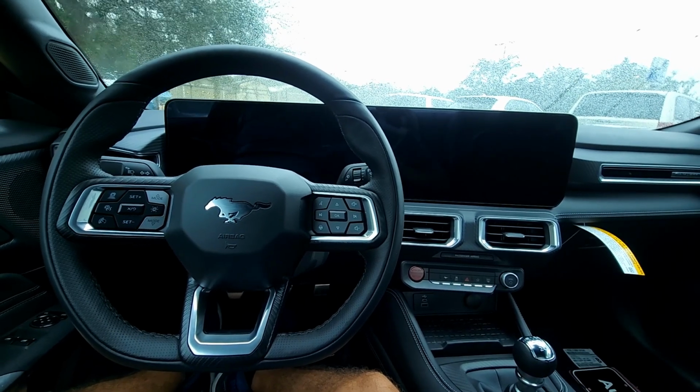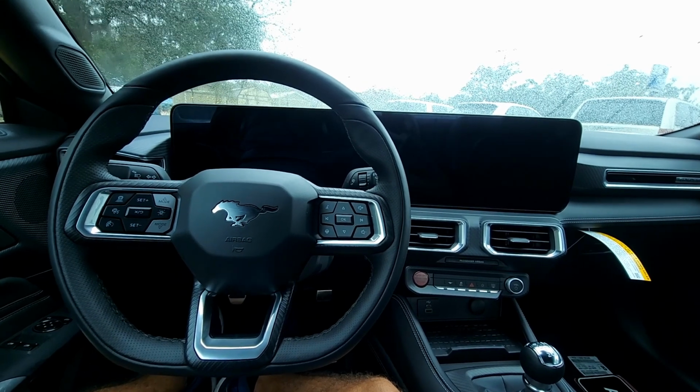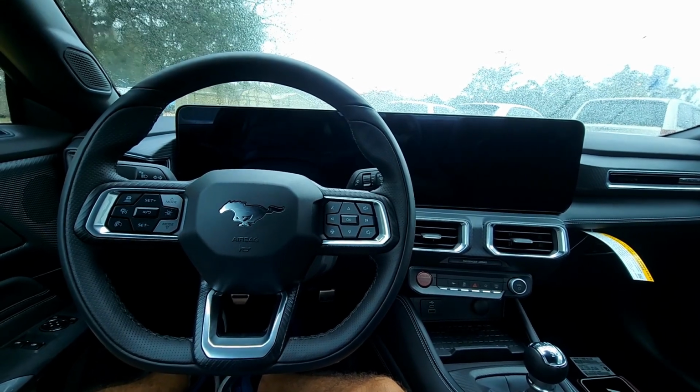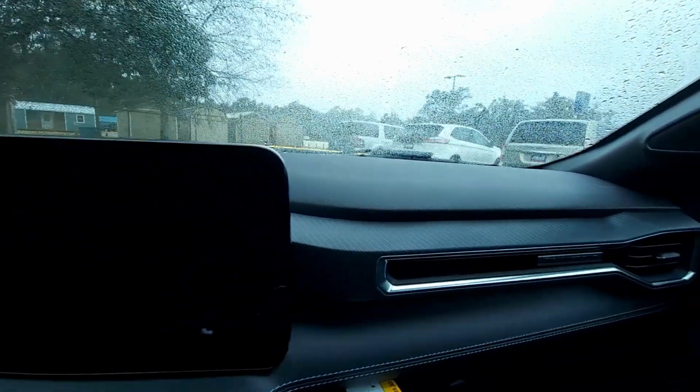2024 Ford Mustang GT. Now, here are my thoughts. I think it's a step in the right direction. I think they modernized it by leaps and bounds. It's better looking than the previous generation one. We're going to start right on the right hand side to see what's going on in here.